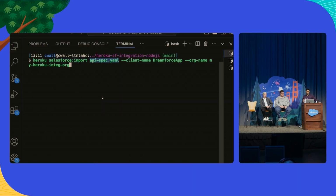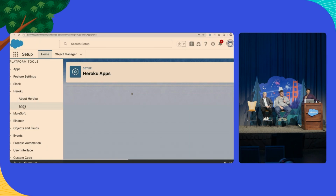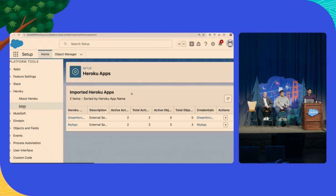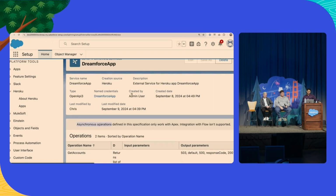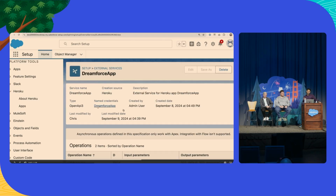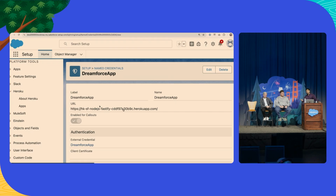Importing the app is, again, just one simple command that says Heroku, import to Salesforce this API spec, provided this name, that is Dreamforce app. And that's it, you're done. Now within Setup, you can actually see Heroku and apps. So now you can see your Heroku apps within your Salesforce Setup. As you notice, the creation source is Heroku. You will also see that there are two operations allowed, both of your operations show up. We also pre-populate the named credentials. So when a request comes into your app, you know exactly where this request is coming from, and the org details get pre-populated for your app to recognize it.